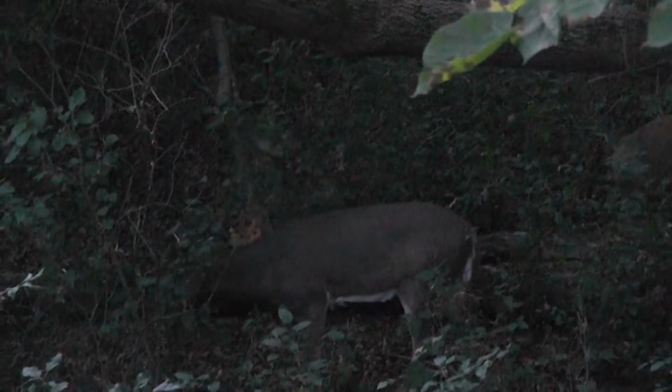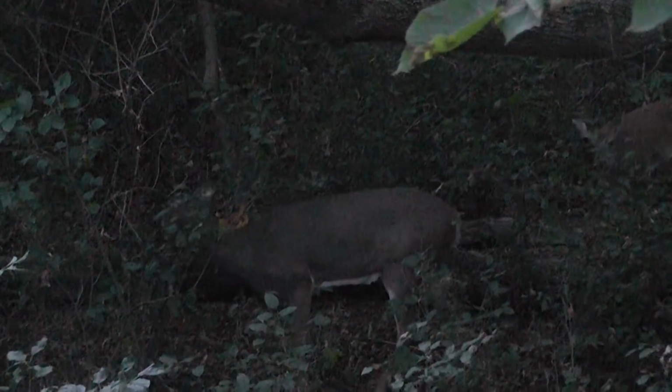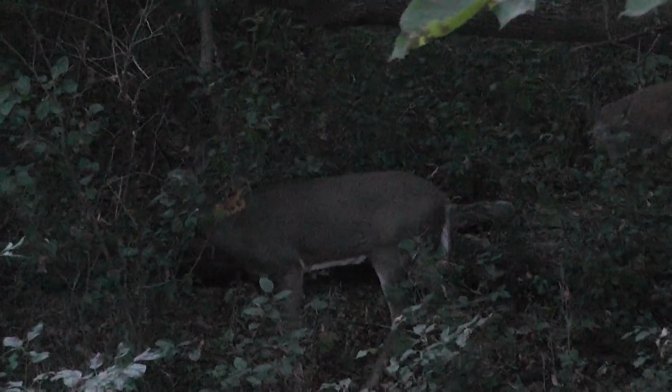It was interesting to see a lot of the does walking right past the clover to eat buckthorn leaves behind me. And I had noticed a lot of that this year and starting last year, that buckthorn leaves really seem to be a draw for deer.